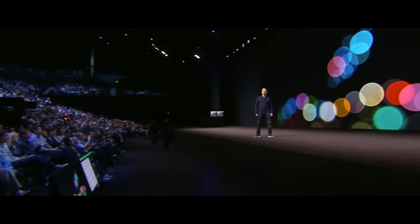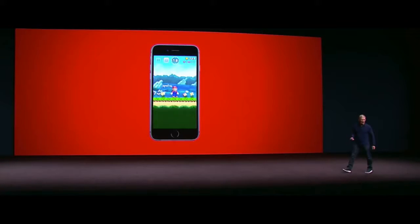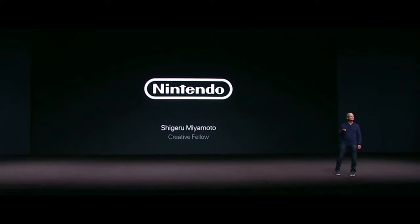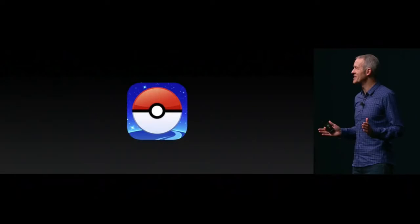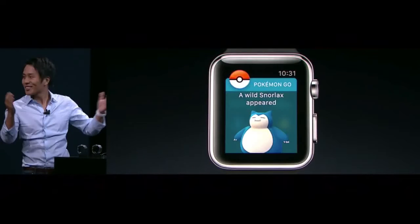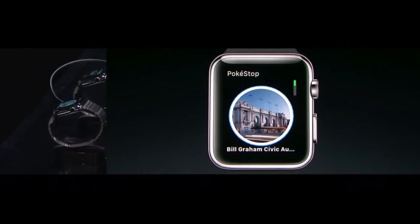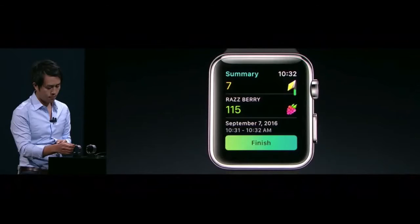Apple announced some updates to the App Store, and Mario is coming to iOS. So if you're a fan of Nintendo, there are going to be more games coming in the future. Also, Pokemon Go for the Apple Watch. So not only is it going to be on your iPhone, now you're going to be able to do it on your Apple Watch as well. There are going to be some cool enhancements, so where you'll be able to use your Apple Watch while walking, get alerts, all that good stuff.